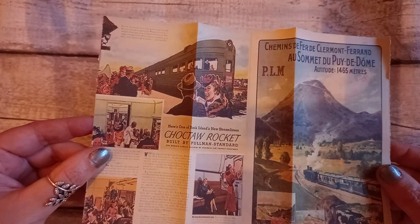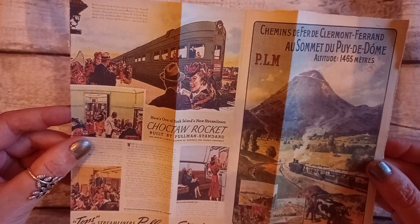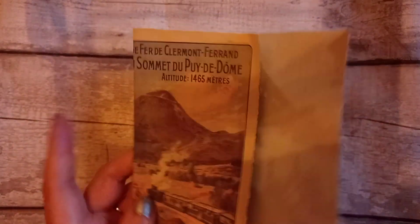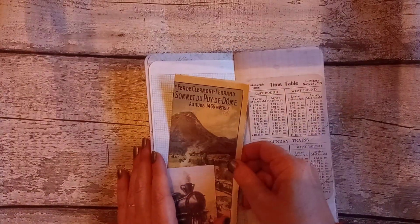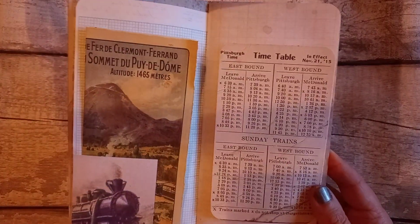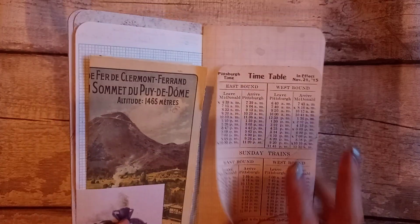And obviously that's a vintage scene from, I don't know, possibly Switzerland. It could be Switzerland. All about the Pullman. So obviously a very vintage train. So that goes in there. This is a printable I've had for ages from Pinterest. It's a timetable from Pittsburgh in 1915, and I made that into a flip.